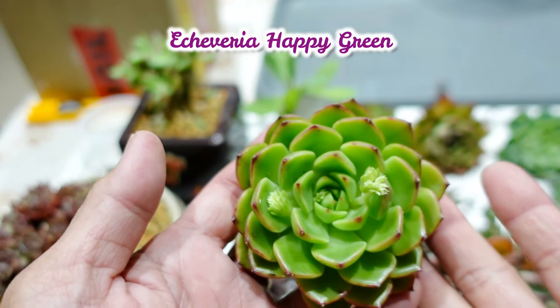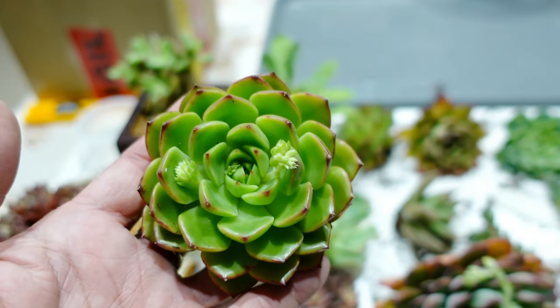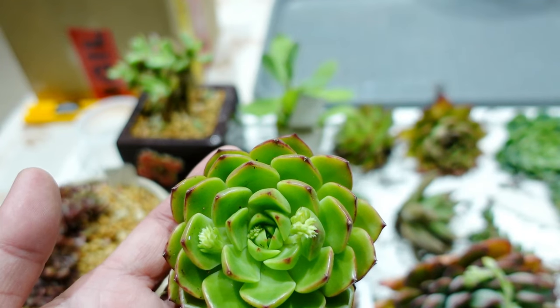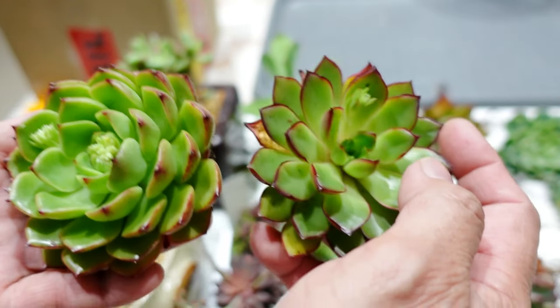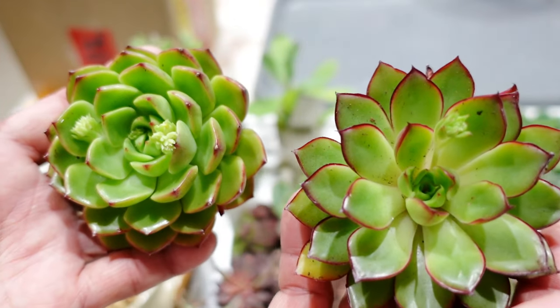I forgot this one. This is Echeveria Happy Green. I was happy to get it because I want to compare it with Echeveria Katrina. And also, what is this one here now? This is Puli-lindsayana, Poldensis Kevin. I got my Puli all mixed up.